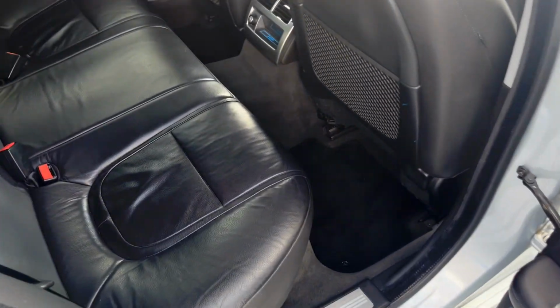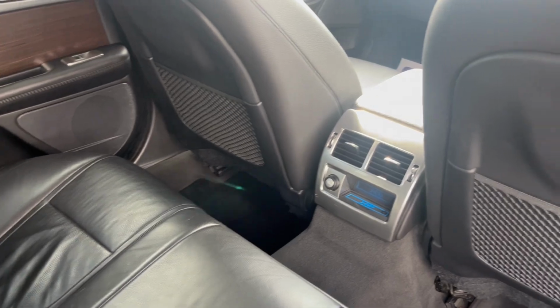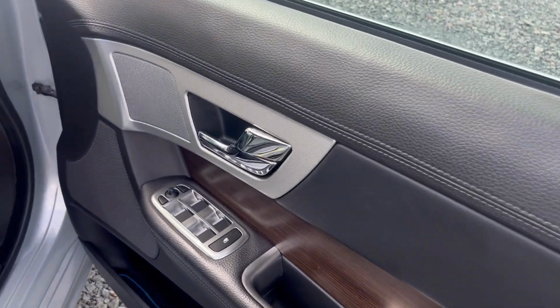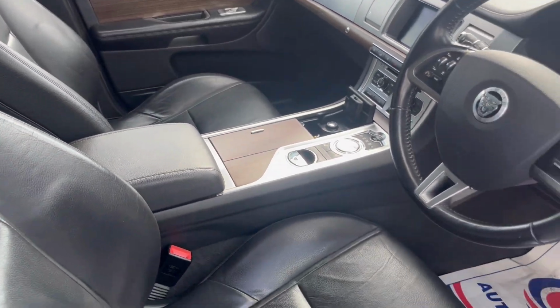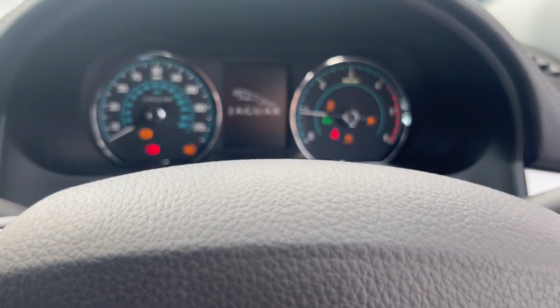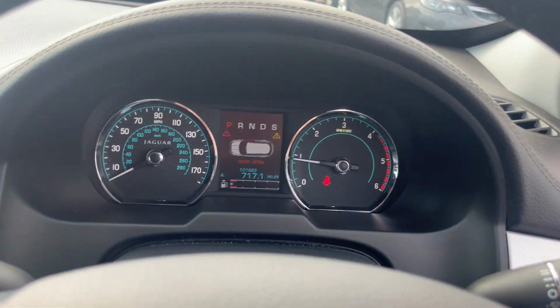Full charcoal black leather interior, lovely condition. Electric windows, electric mirrors. Just start the car up. It's done 101,683 miles.